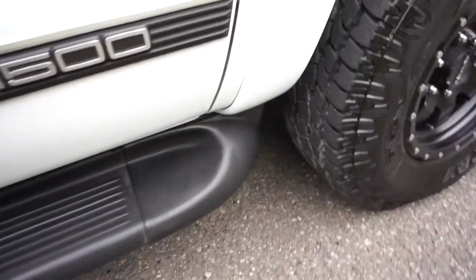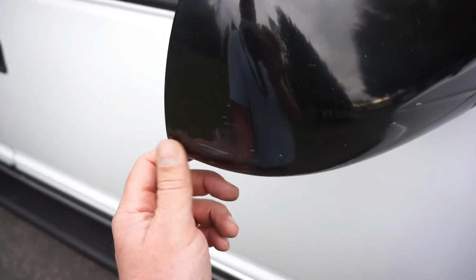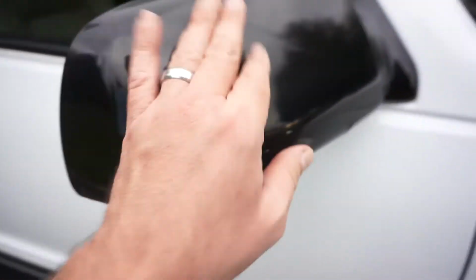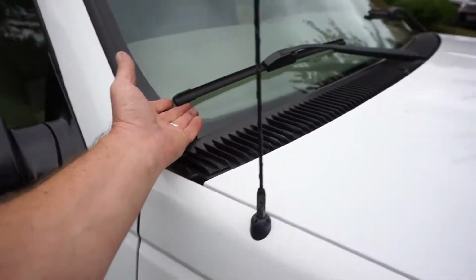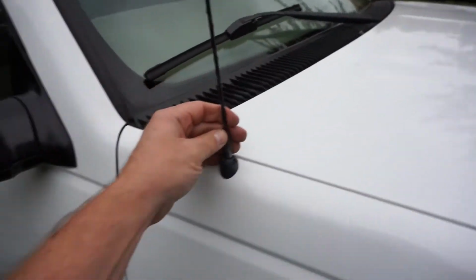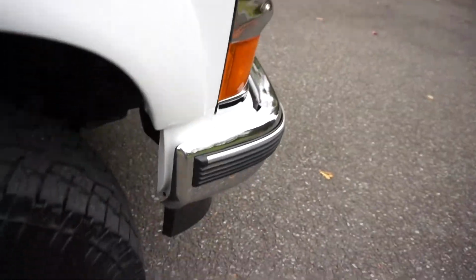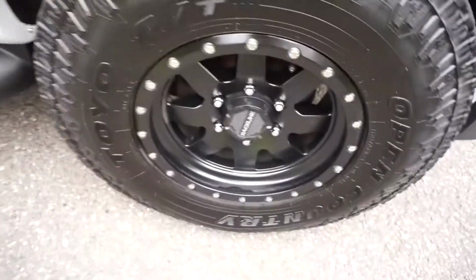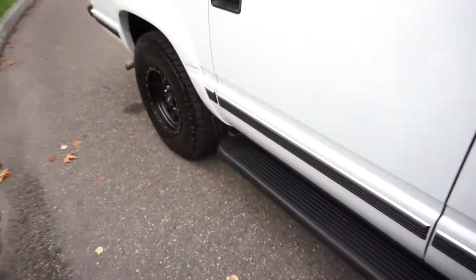You can see the bottom has been really well protected because of the running boards. And man, these running boards, usually I'm not a running board guy, but on a Suburban, they're just perfect. Easy to get in and out. A little bit of paint transfer, probably from a garage door or something, and a little scuffing on the mirror. Both mirrors have a little bit of chipping, as I talked about. Nice new Bosch wipers. No loose antenna, nothing like that. Just really crisp body lines. You see this side doesn't have any scuffs on any of the wheels.